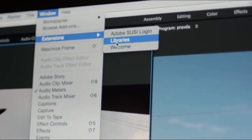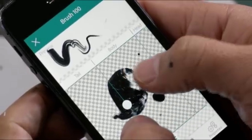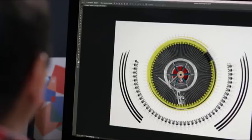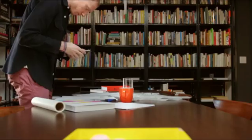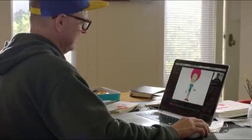So your work is now connected in completely new ways. You can start your project on the iPhone, continue on an iPad, and finish it up in your favorite desktop application. For example, you can capture vectors from the real world using Adobe Shape, and then open them in Illustrator and create a poster. So no matter who you are, you'll have everything you need to create amazing things.